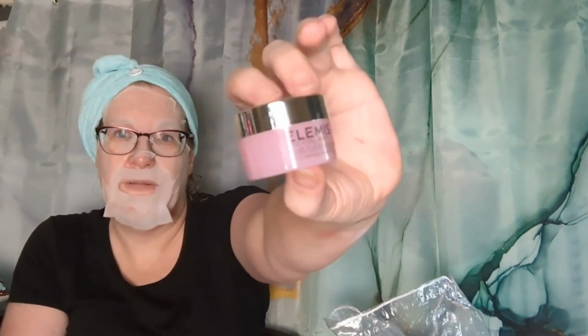Oh my goodness. This is what happens when I do these things late. The Elemis Pro Collagen Rose Cleansing Balm. This probably deserves a 3 also. It is an awesome cleansing balm. Don't get me wrong, it gets everything off. For me, it's just, I don't like the rose scent. The original one is perfectly fine. I don't need the rose.